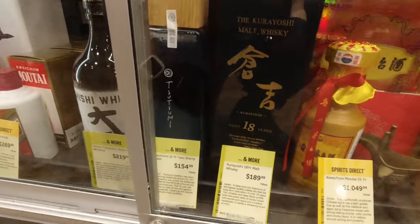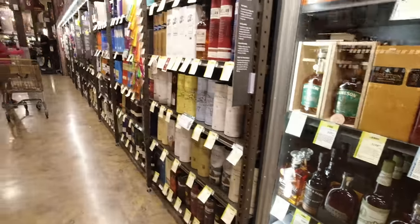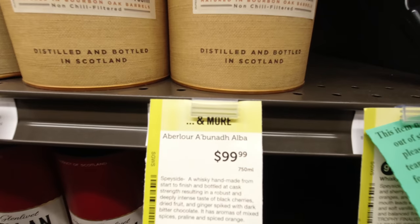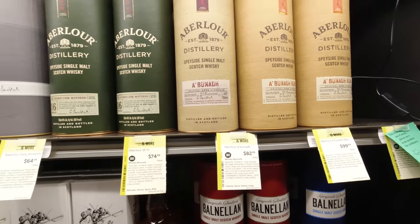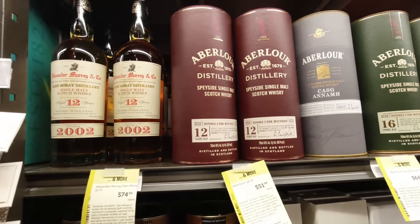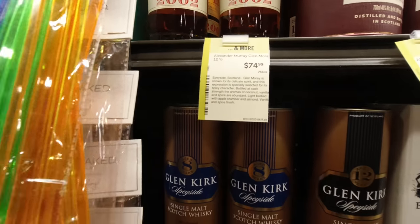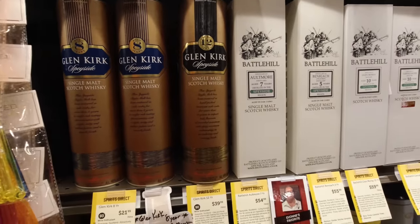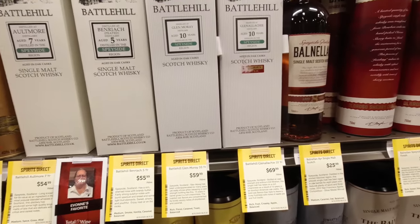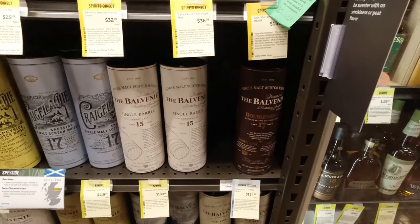Japanese whiskey, just always suspicious as to what spirit is actually in the bottle. Okay, onto the normal shelves. We did like that Aberlour Abunadh Alba, the non-sherried version of Aberlour. Alexander Murray, another independent bottler which seems to show up fairly often at Total Wine, but we also see it at Trader Joe's nearby. I've never had a Battle Hill. Never quite convinced to grab one.